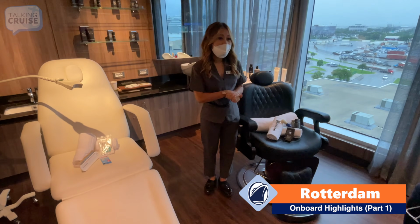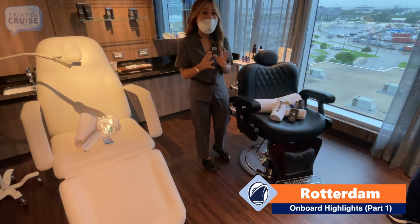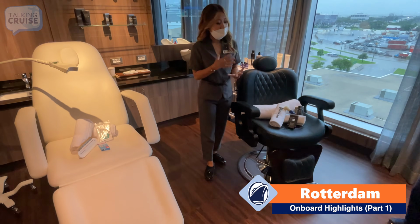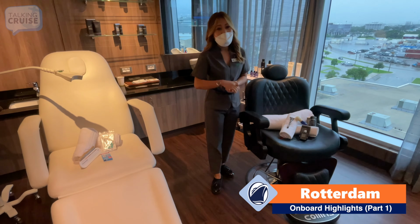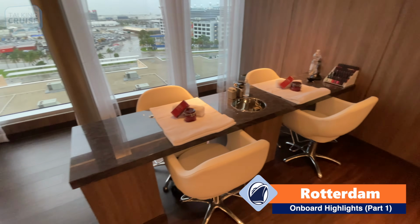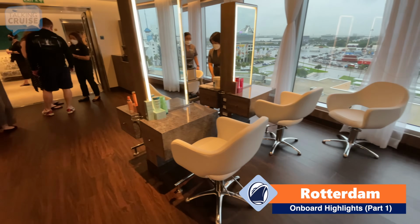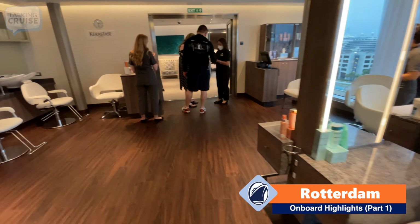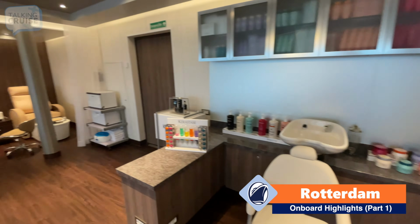Treatments for the men called Pro Collagen Grooming Shave. So in these treatments, you get a double closer shave, traditional hot and cold towels, luxury scalp massage, hand and arm massage, and I'm going to finish with a deep cleansing facial for the men. So this is the salon. They do nails, hand and feet treatments, and haircuts if you have hair to cut.